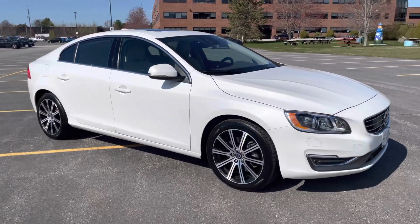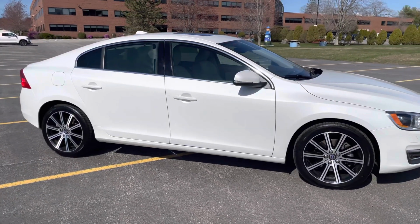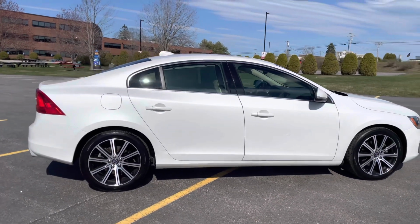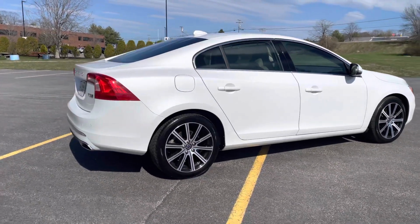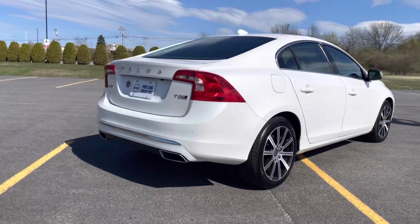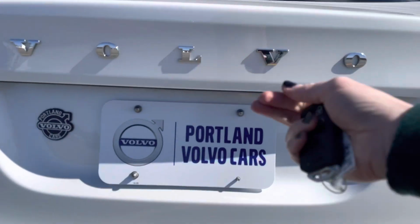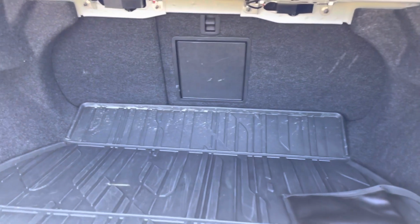It has active bending headlights, 18-inch wheels, blind spot information system. There is a backup camera. This does have a sunroof, dual integrated tailpipes. You can pop open the trunk, see that there's plenty of space in the back, and there is a pass-through for larger items.